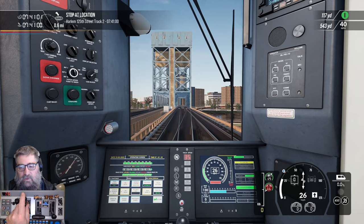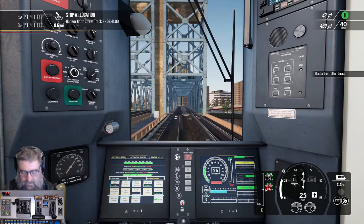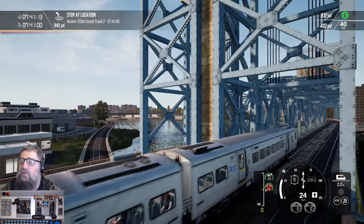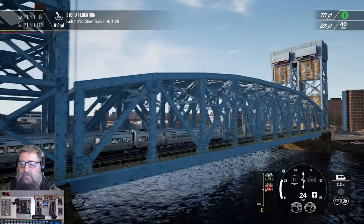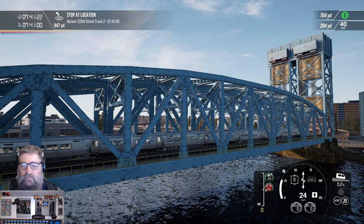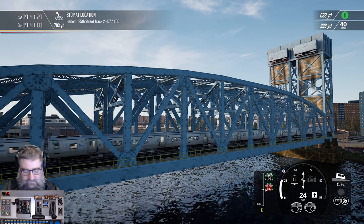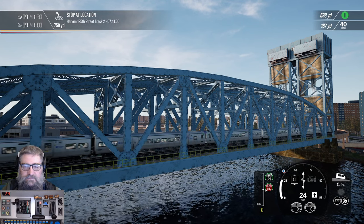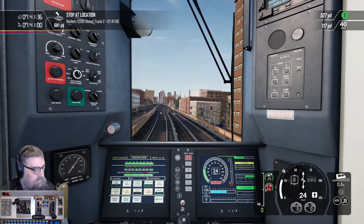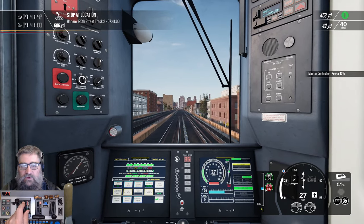This is the Harlem River Bridge. Quite an amazing structure. And while it doesn't do it in the game, this whole structure actually moves up and down to allow river traffic. We're coming up on our next stop, which is Harlem 125th.